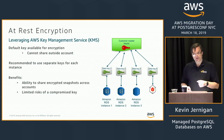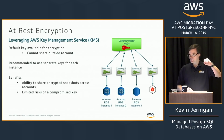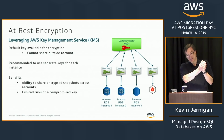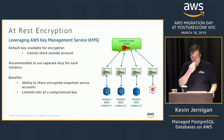Well, a typical setup is you'll have a production AWS account that manages your production databases. But then you'll have separate AWS accounts for your dev test users because they shouldn't have the same privileges and they shouldn't have access to production resources. So you need to take a snapshot of your production database to share it with your dev users. But if your production database is encrypted and you're using the default keys, you won't be able to share it. You need to use your own customer managed keys. Then you can share those encrypted snapshots.